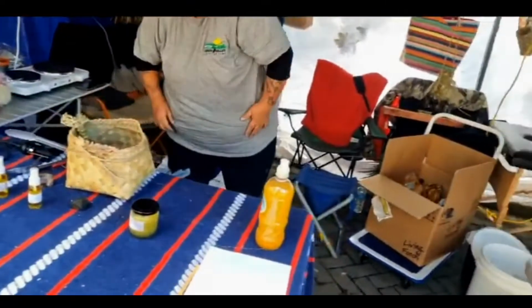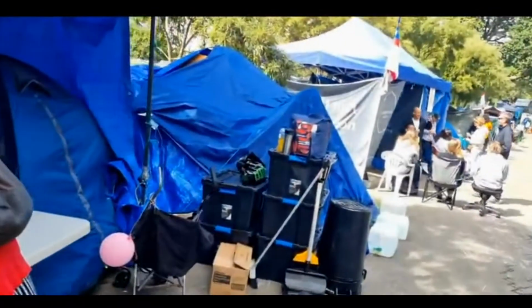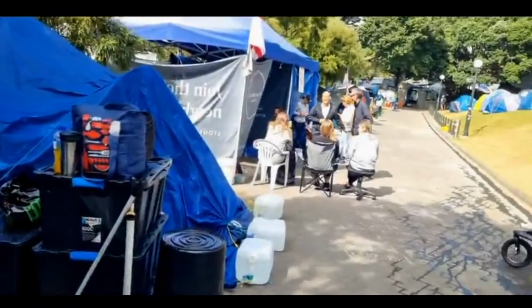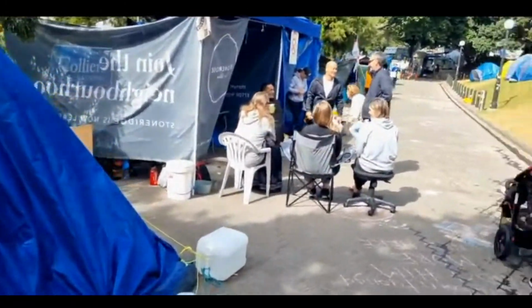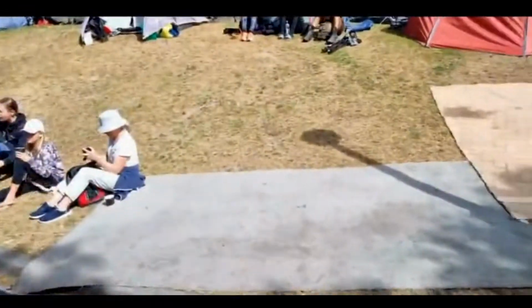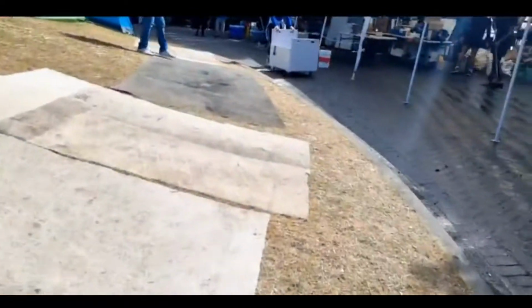The food tents are all asking people to please, if they can, bring your own cutlery, bring your own plates, bring your own mugs, knives and forks and things, just to decrease the amount of waste that's been generated here. Although the majority of these paper plates and things have all been recyclable, which is great.